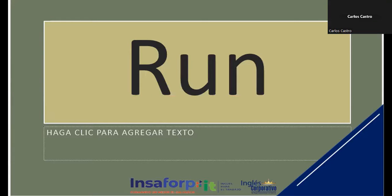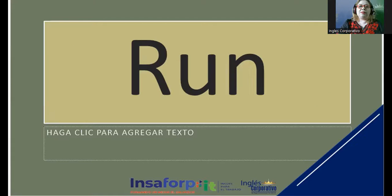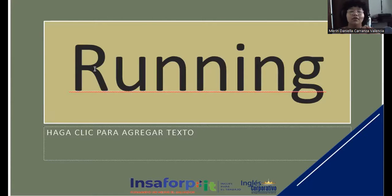So now let's look at this other verb. Run. A ver, la pronunciación. Run. Yes. Do you notice something here in the spelling? The double consonant. Yes, because it's a one syllable verb, right? Consonant, vowel, consonant. So we have to double the last consonant. All right? So running. Let's spell this one. R-U-N-N-I-N-G. Excellent.